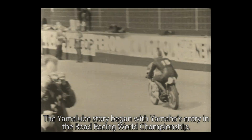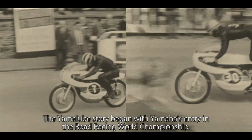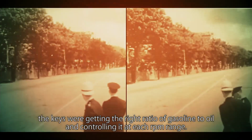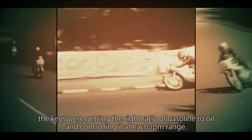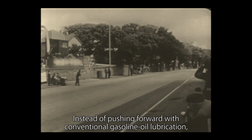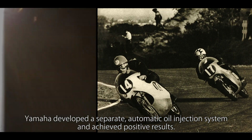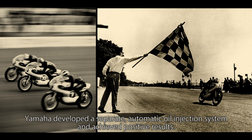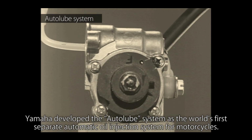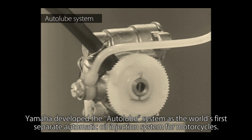The Yamalube story began with Yamaha's entry in the Road Racing World Championship. To advance two-stroke engine performance and win races, the keys were getting the right ratio of gasoline to oil and controlling it at each RPM range. Instead of pushing forward with conventional gasoline oil lubrication, Yamaha developed a separate automatic oil injection system and achieved positive results. Adapting this technology for production motorcycles, Yamaha developed the Autolube system as the world's first separate automatic oil injection system for motorcycles.